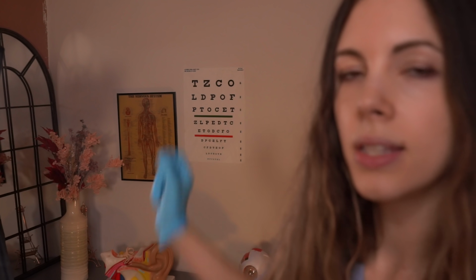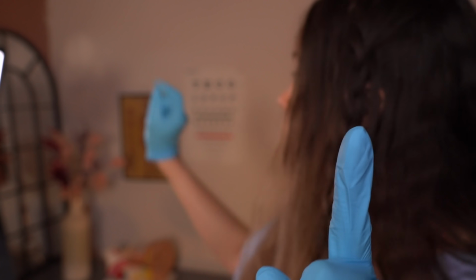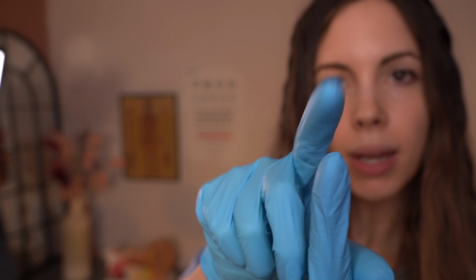Now I want you to look at the chart again. I want you to stare. Okay? Now look at my finger. Okay, back to the chart. Back to my finger. Back to the chart. Okay? And now to my finger. Alright. Good. That was the accommodation reflex.